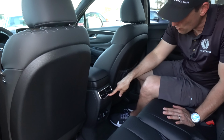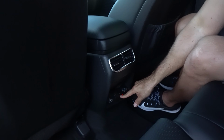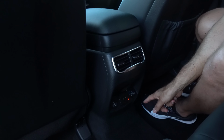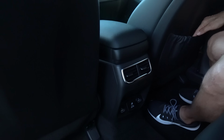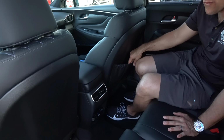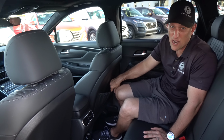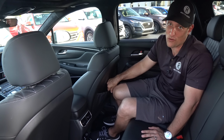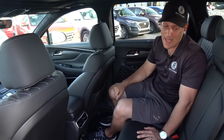You do have rear AC, 2 USBs, and a home power source, so you don't have to worry about anybody's electronic devices dying. And then you do have one pocket over here. What I would do is I would put Slim Jims and Twizzlers over here, especially if you're an older brother or an older sister, and then charge your younger siblings to have a Twizzler or a Slim Jim or something like that, because you're the one with the pocket and not them.